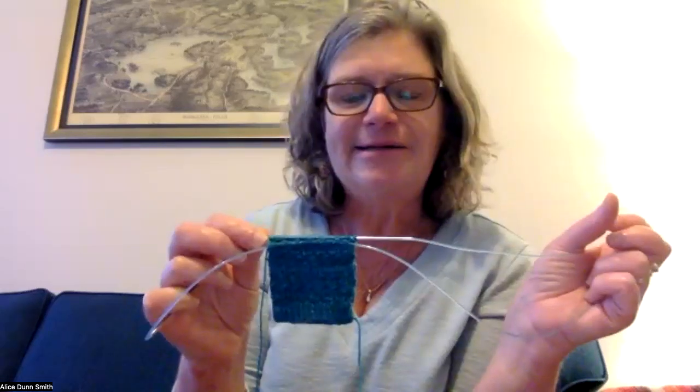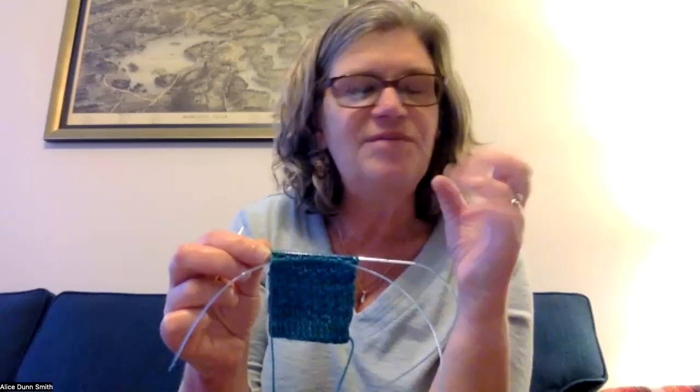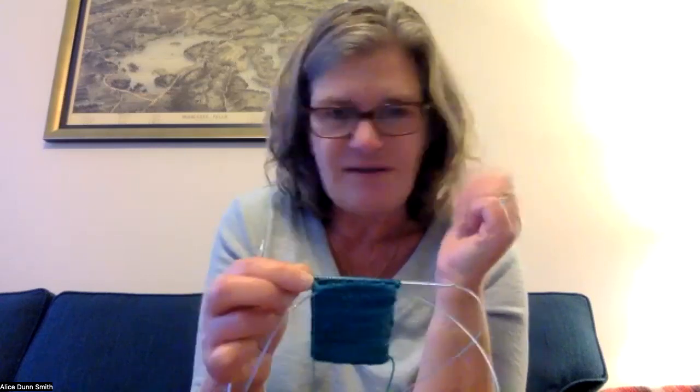Is it on double points, Alice? No, magic loop? I know how to do double pointed needles, but I do like my magic loop. I find I just enjoy them. I knit a lot, and I find sometimes if I use the smaller needles too long, I get cramping in my hands. Something about the magic loop, it works and it doesn't bother my hands, so I tend to go that route.